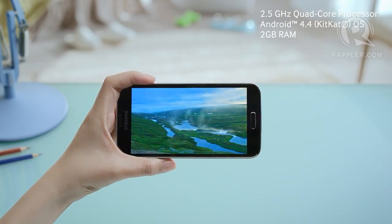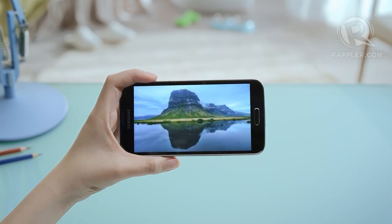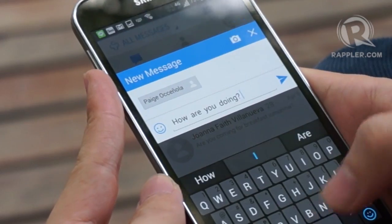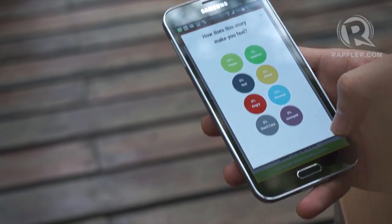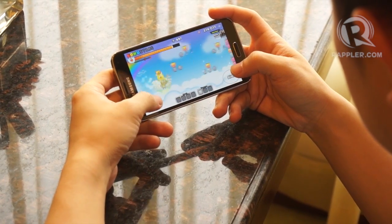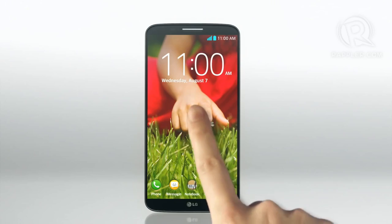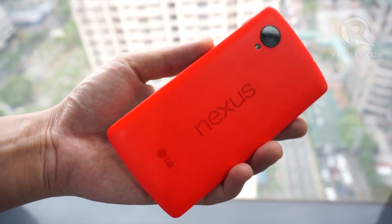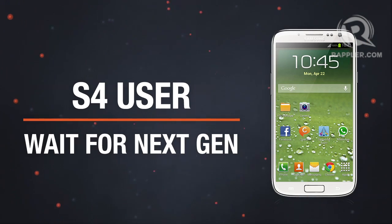Like the rest of the top-of-the-line smartphones released this year, the S5 runs on a Snapdragon 800 quad-core processor and 2 GB of RAM, enough to take the most power-hungry and processor-intensive apps. You're not going to run into hiccups whatever the task. But you can say the same thing about the HTC One M8, the Sony Xperia Z2, and last year's LG G2 and Nexus 5. If you're an S3 user, now is the time to upgrade. S4 users might want to hold off till next year.